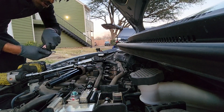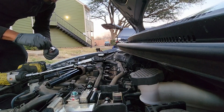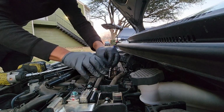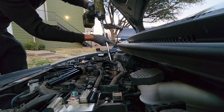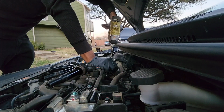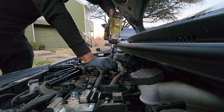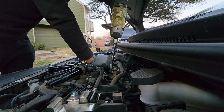Carefully put them in. They're already pre-gapped. I use my drill to speed up the process, but I don't use that to tighten. Just get it in there quick and I tighten it by hand, on the low setting. Doing it this way, if you know what you're doing, you can guide them in pretty easy without cross-threading or anything.